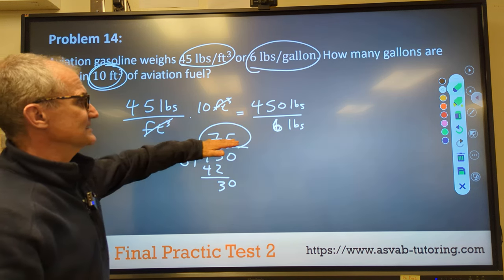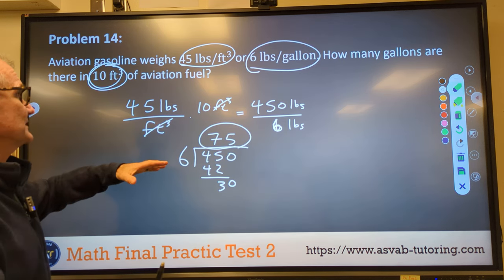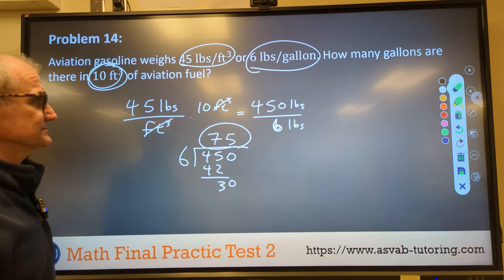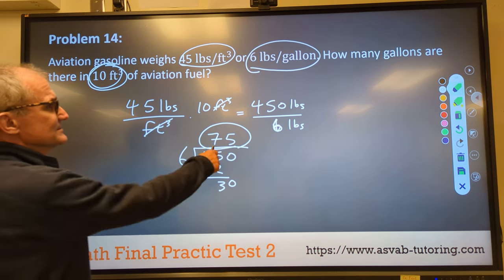75 gallons times 6 pounds per gallon is gonna give me that 450 pounds. It's kind of a complex one because we've got so many units here. Correct answer is the 75.